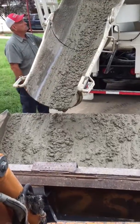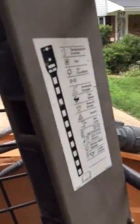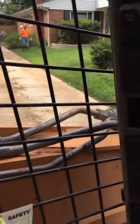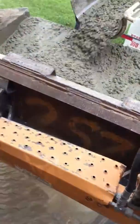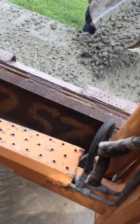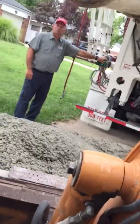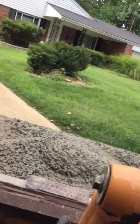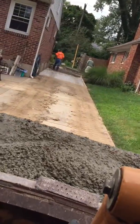So we're here at the Kirkwood project getting our concrete loaded. Got Alan with GCSI in the back. And we're having to buggy the concrete in just because of the weight of the truck. It's all good. Here we go. Try to get you a little video of us coming in dumping.